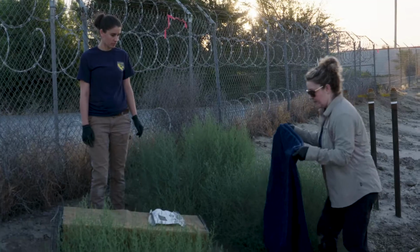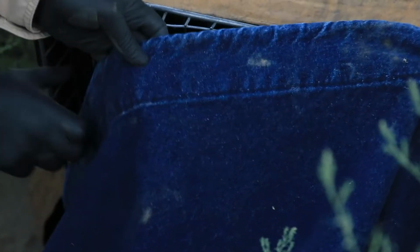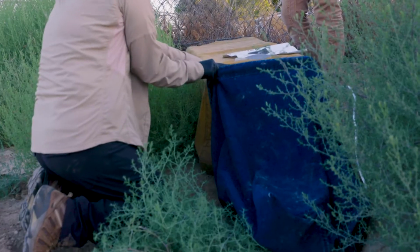We're gonna go ahead and get her in a bag, him or her, confirm who it is, and then just check the teeth and the mouth and make sure that that's all good.